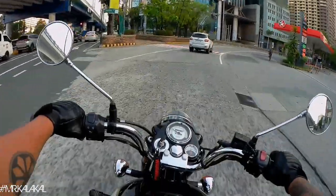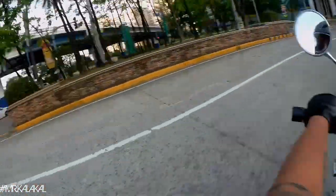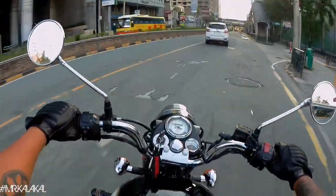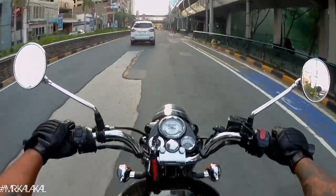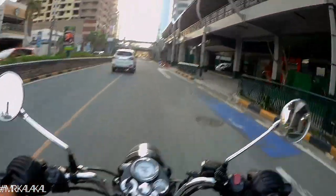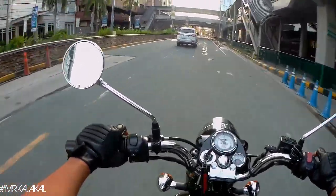Yan lang guys, overall impression of the bike. This is a fun bike. This is an addicting bike. Literal. So, don't get intimidated visiting their showroom. Just go to their office in Makati. Look for Sir Oni.